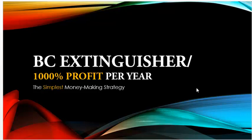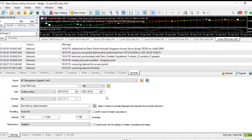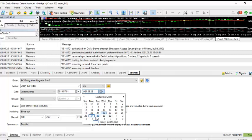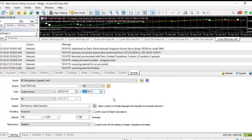So let's see what this robot is capable of doing on the boom and crash market, also called the synthetic trading market. Stay tuned. So basically I will set it up with a lot size of 0.4 and allow it to run from the point of initiation of this market, Crash 500. It will run from the point it was initiated, which is sometime in July 2019, down to date, which is 27th of September 2021.